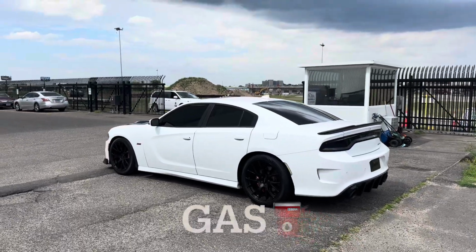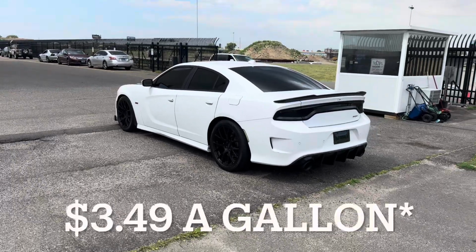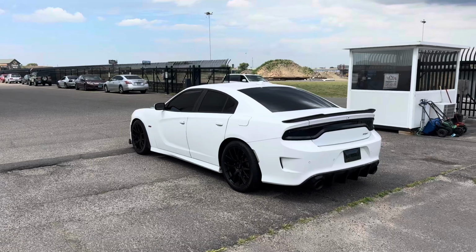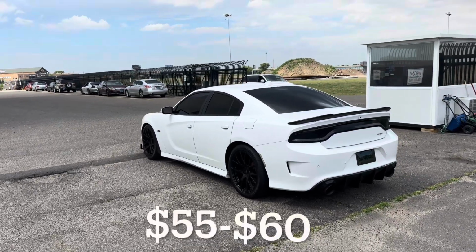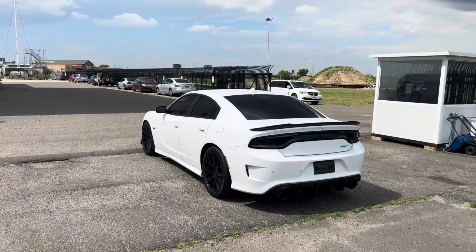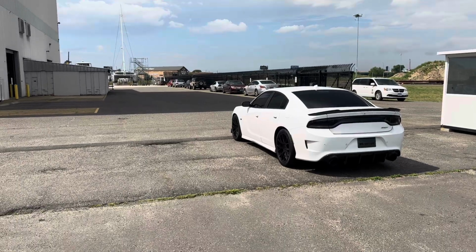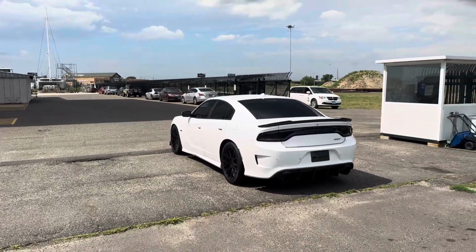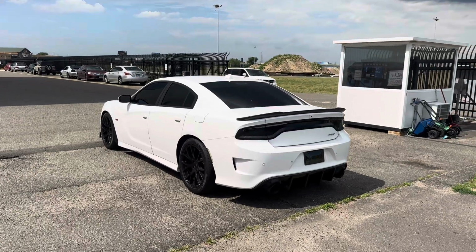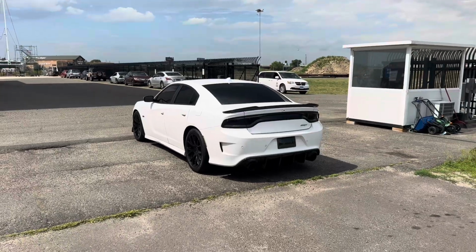So I'm gonna tell you guys how much I pay a month for gas alone. I pay around $3.49 per gallon for premium gas here in Connecticut. So I pay around $55 to $60 a week just for gas on this car. I already know a lot of people are gonna say, oh, you're lying, $55 a week for a Scat Pack is absolutely lies. Trust me, bro, I only pay $55 a week. I have shorts and Instagram videos that prove it. I literally record everything that I do with this car, and it will tell you that I only pay $55 to $60 a week for gas.